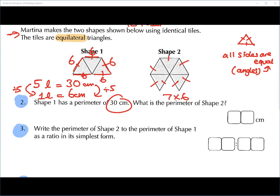42. What was your answer? 50. Okay. Are you happy with the explanation? Yeah. Makes sense? Yeah. Okay, lovely. Read question number 3 as well, please, while you're here. Write the perimeter of shape 2 to the perimeter of shape 1 as a ratio in its simplest form.